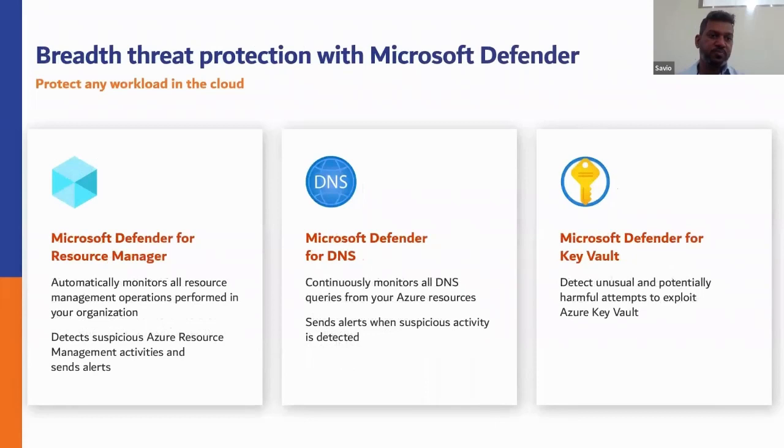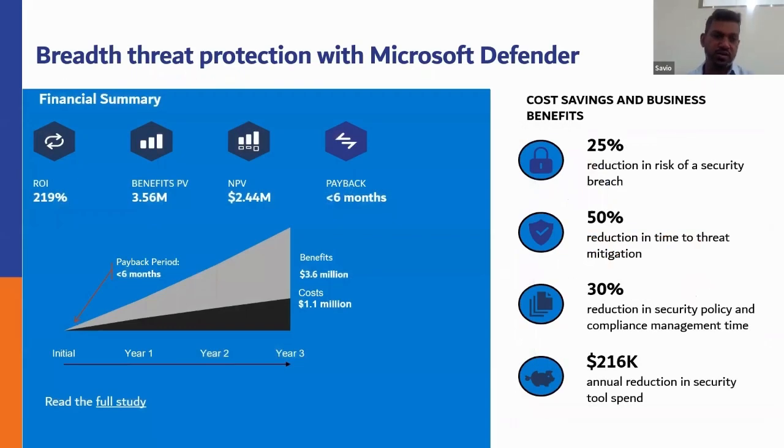Coming to the breadth of threat protection, over and above all the Defenders that we spoke of so far, we can also have Defender for Resource Manager for managing and monitoring all the resources from within your Azure portal at a Resource Manager level. We can have Defender for the DNS system service on Azure. We can also have Defender for Key Vault, where you protect all your private keys, your storage access keys, and all the relevant BitLocker keys on the Azure cloud itself. So this is also available today and should be utilized.